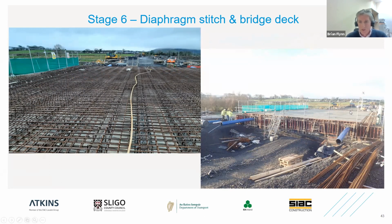So the image on the right hand side, apologies, it's not a very clear image, but at this stage you can see that the deck has been poured. It's a 200 millimeter deck. We've got sleeves left out either side for the 250 mil water mains, which go through the bridge deck itself. And you can maybe just make out here that on the right hand side, we have yet to install the precast parapets. We left some steel exposed here to allow us to tie in the parapets and to pour our parapet stitch.